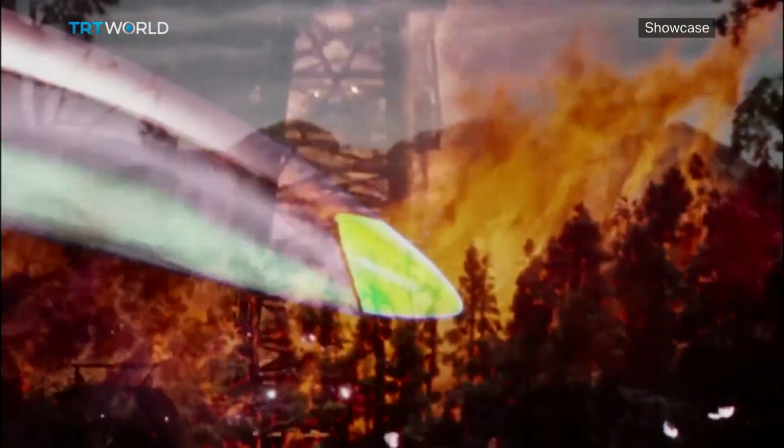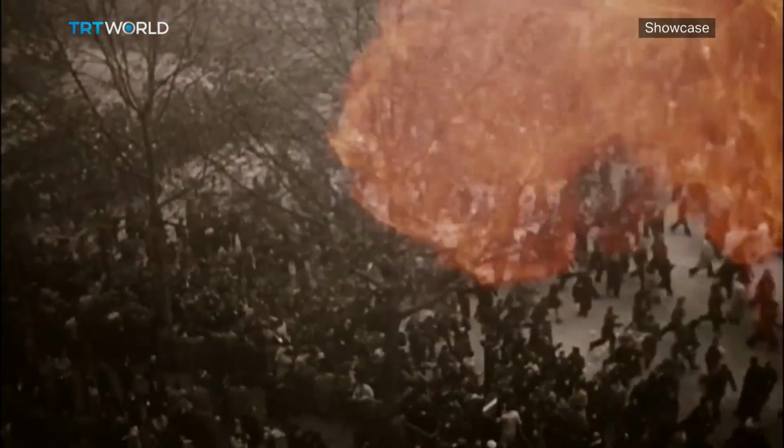As the Martians burned fields and forests and great cities fell before them, huge populations were driven from their homes.